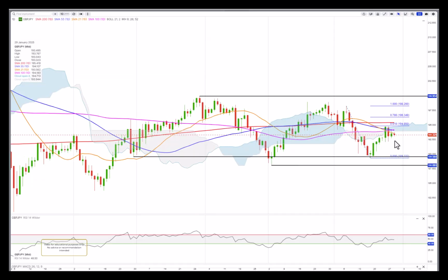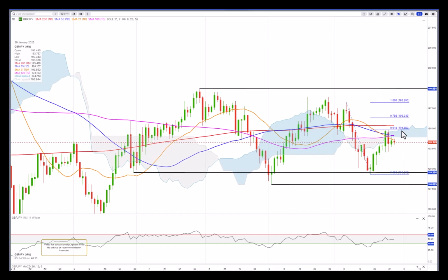The sterling yen, well, reached the 61.8 retracement at 194.85, got rejected, still below the cloud. I think it will resume downtrend shortly, and the negative sentiment on the RSI is supporting that negative picture.